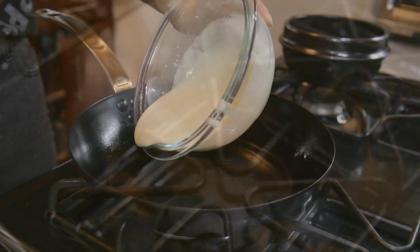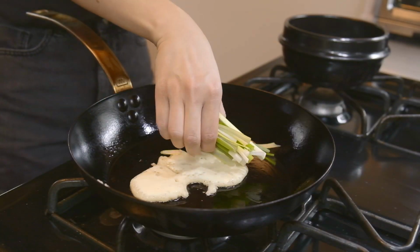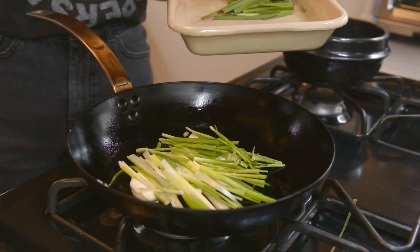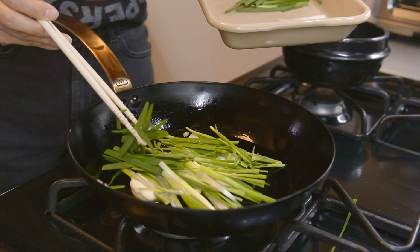I haven't perfected my batter, and typically I just eyeball the quantities, and it's looking a little thick here, so I actually ended up thinning it out with more water.